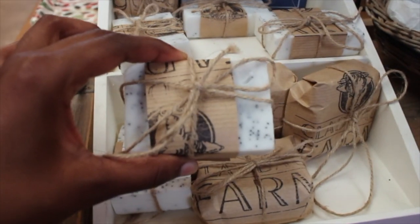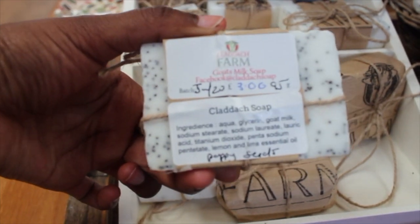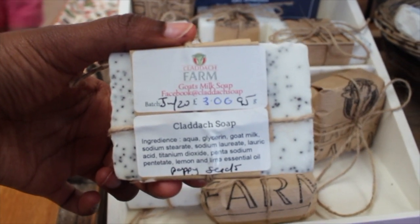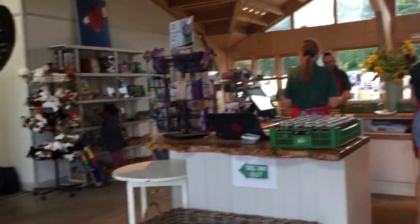Apparently it's really good if you've got dry skin, and if you've got eczema, I think it helps. I have heard of this. So this is from, I think, Claddock Farm, if I'm correct. Yeah. So I did end up buying one of these because I have dry skin myself, and it was pleasant to use.